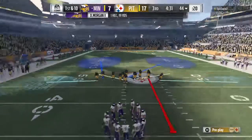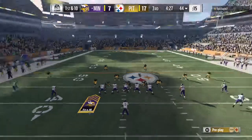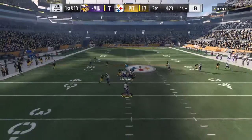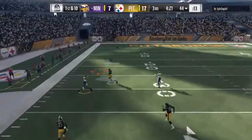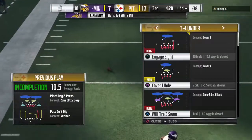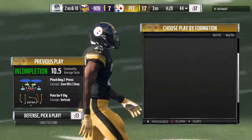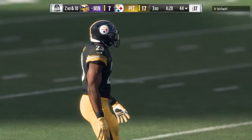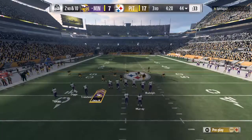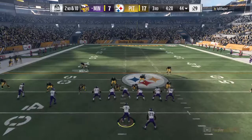So here we go, first and 10 now. So the D-line's going to spread out. On first down, Keenum going deep for Diggs. So they took a shot on first down but couldn't connect. They have not gotten him going at all. Tried to spark something there with a longer throw, unable to complete it. But you have to keep trying. He's one of their best playmakers. No matter what it says on the scoreboard, you're always trying to get him the football.